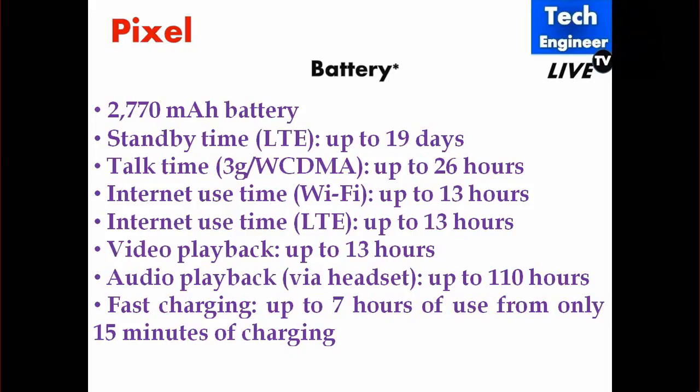Now with the Pixel, we go to the next section, that is battery. And what is battery all about? With Pixel, the battery is 2770 mAh, standby time with LTE is up to 19 days, talk time is up to 26 hours, internet use time is 13 hours with Wi-Fi LTE, video playback is 13 hours itself, audio playback with headset is 110 hours, and fast charging, that's a very unique thing. 7 hours of use, it can charge within 15 minutes. This is really quite a thing which is rare nowadays. 15 minutes will give 7 hours of use. So that's a great thing.